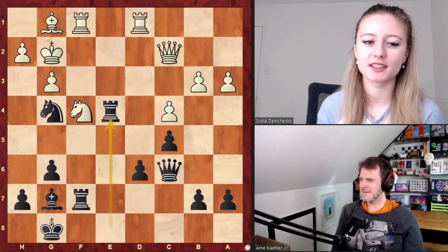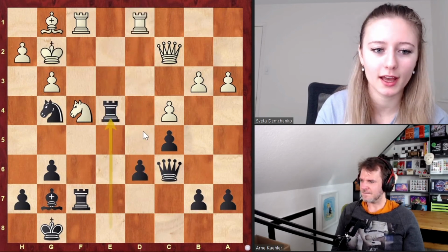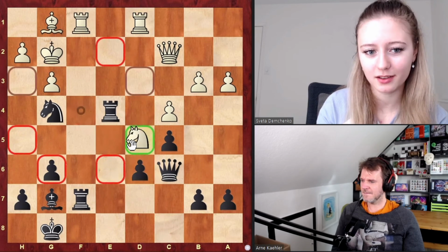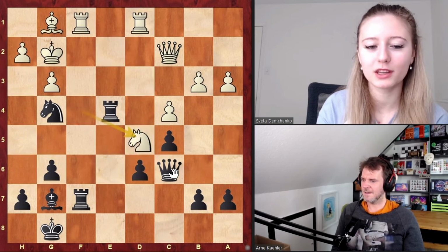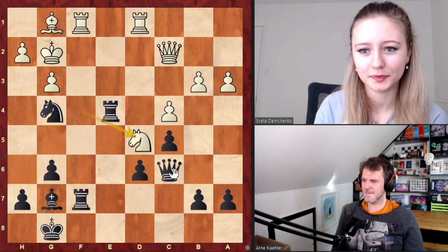But so rook d6 doesn't work, and that's just a full extra pawn. So then the knight blocks me on this diagonal. So now my queen is out of play. Where do I bring it?